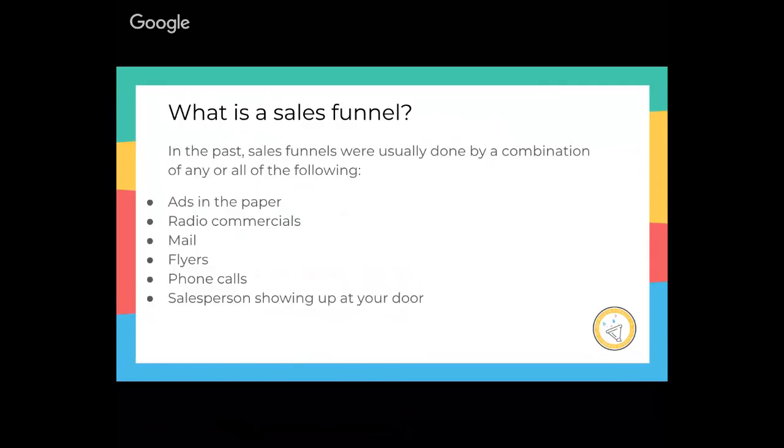So even if you've never thought about it or knew about it, you have always been part of other sales funnels as a buyer, not necessarily as the business owner. In the good old days, sales funnels were simple, and they were usually a combination of things. For example, ads in the paper, radio commercials, mail, flyers. Sometimes you would see an ad and then they would ask you to call, and then they would talk to you or give you some kind of a pitch or offer you to come in or whatever it was. Or it could also have simply been someone knocking on your door and offering you a product. Okay, so these were the old kind of funnels.